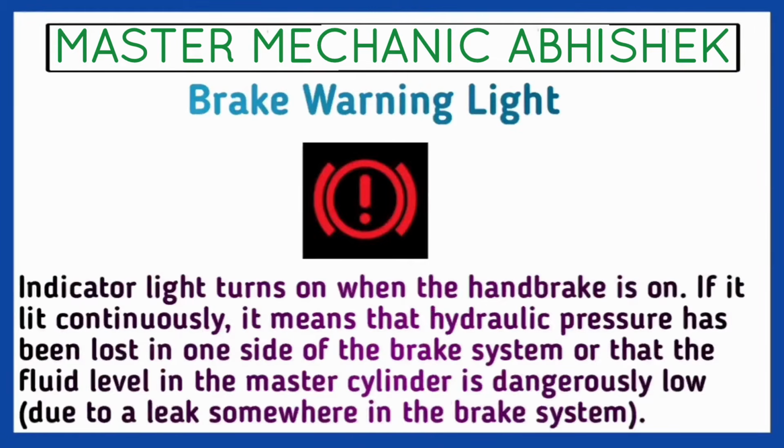Brake warning light. Indicator light turns on when the handbrake is on. If it is lit continuously, it means that hydraulic pressure has been lost in one side of the brake system, or that the fluid level in the master cylinder is dangerously low due to a leak somewhere in the brake system.